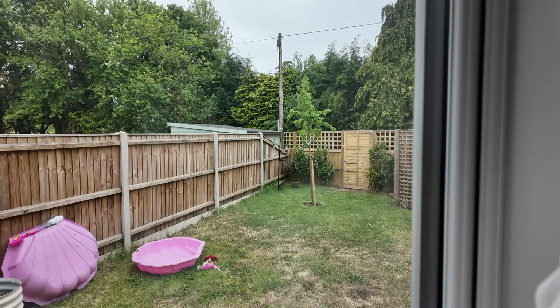That's so sad. If anyone has any tips on how to stop magpies coming into your garden, can you let me know? Because I don't want magpies. I wanted the robins and the sparrows and the blue tits and all the little cute things. I didn't want the big scary magpies.